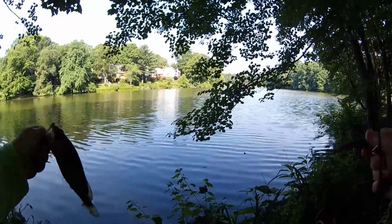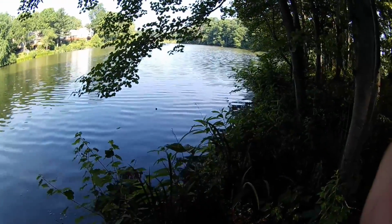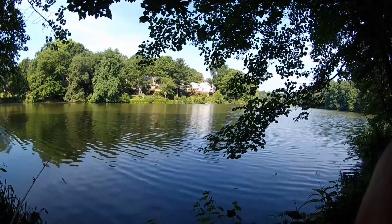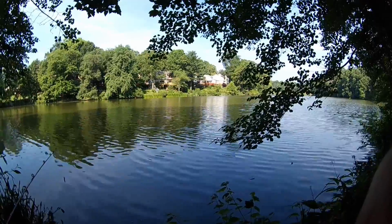Yeah, maybe 9-inch. There's a little stick in the water there, and that's where he was. And that takes me back to when I was here before, thinking about the sub pattern in here. Lone sticks in the water. I've been picking fish up off of those, and it looks like that sub pattern is still good.